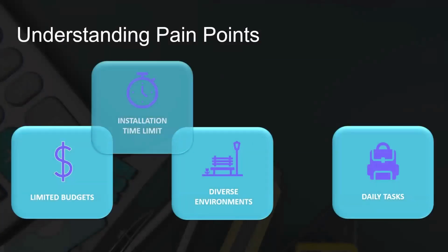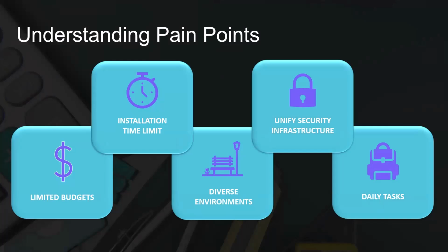Security systems are essential for creating and maintaining safe environments for everyone in schools. However, we understand that there are several pain points whenever we're trying to outfit a school with security cameras or upgrade their current systems, such as limited budgets. Federal grants are tight, and every dollar needs to stretch. Finding a cost-effective security system that's reliable and NDAA and TAA compliant is crucial.